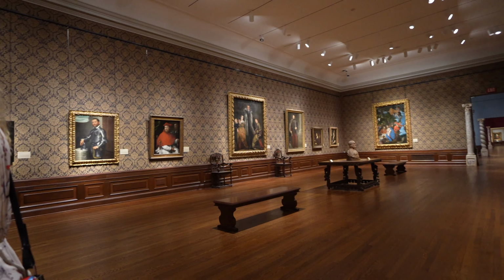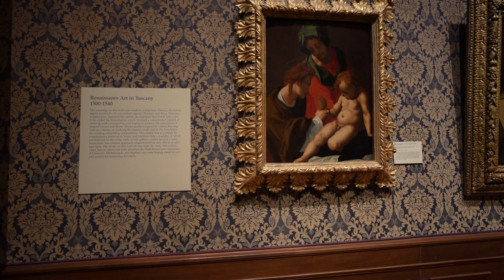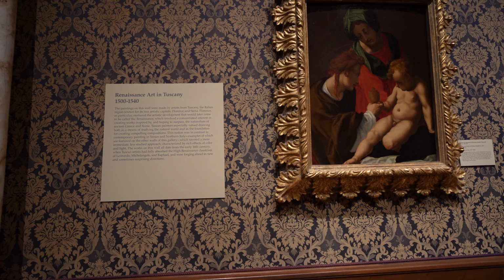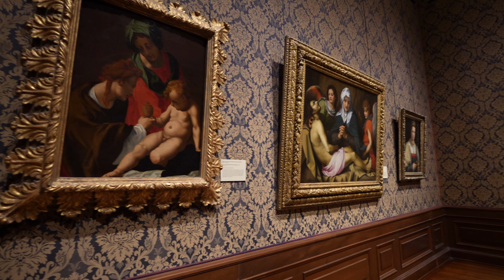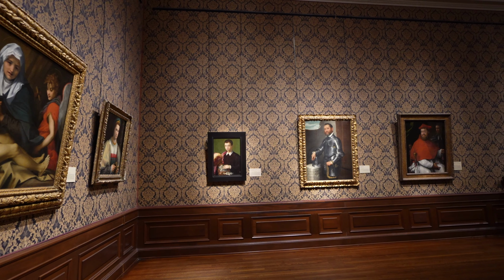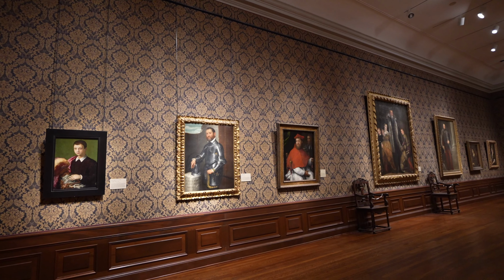Going to Gallery 6. So, Renaissance art in Tuscany, 1500 to 1540. I like the wallpaper. The wallpaper is kind of like Haunted Mansion, but like classier. I like it a lot.